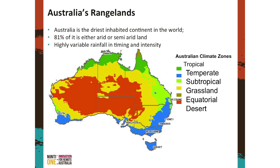The yellow and orange areas on this map highlight where we're working in the rangelands, recognising Australia is the driest inhabited continent, and that 81% of the land is arid or semi-arid. Basically what this map is showing us is that the yellow and red areas are simply a function of annual rainfall and the potential evaporation from those places.